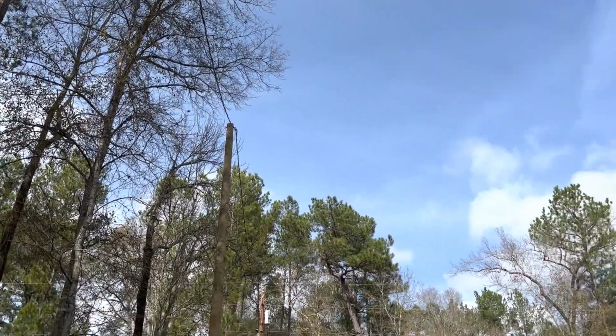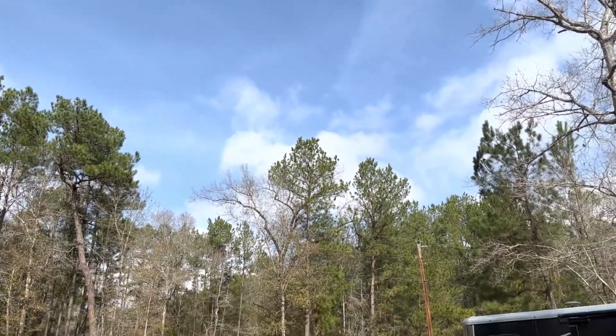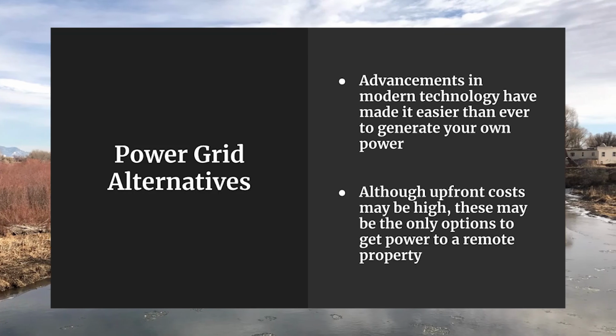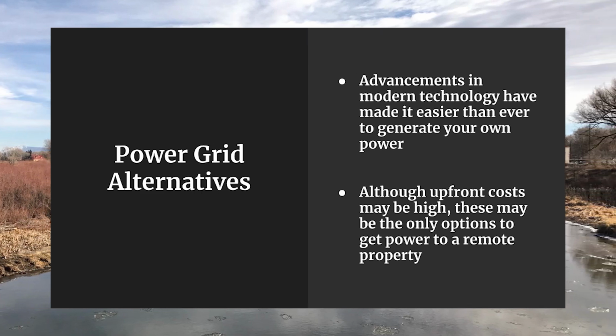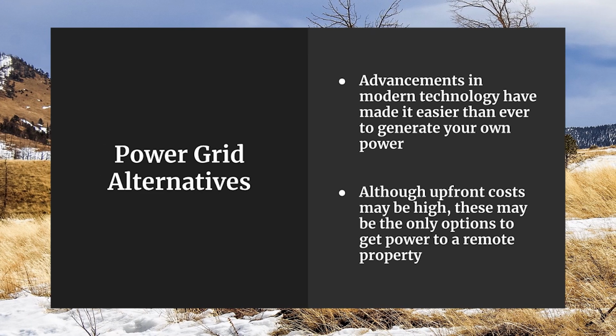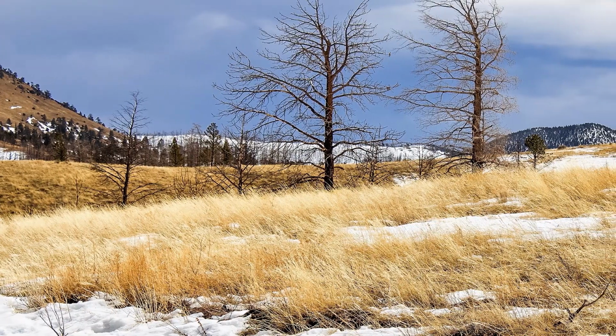However, the availability of grid power on your RV lot may vary depending on its location and proximity to infrastructure. If your RV lot does not have access to the power grid, there are plenty of alternative solutions to consider. One popular option is installing a solar power system.